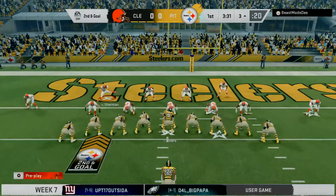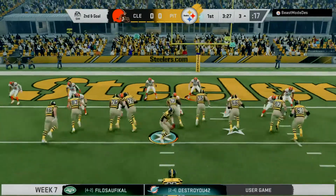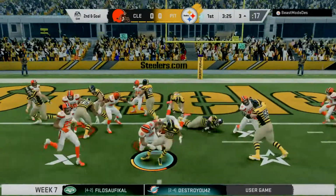Shoot. Check 13. Check 13. Going to give it to Love.